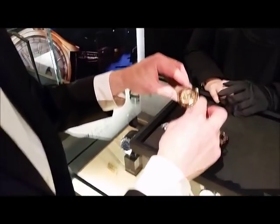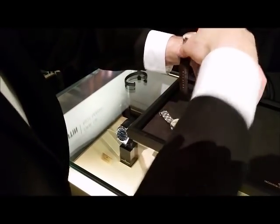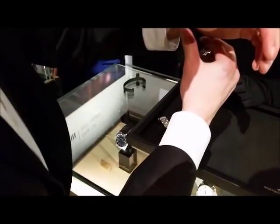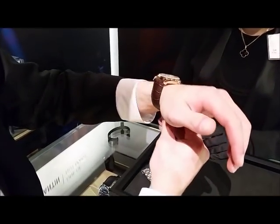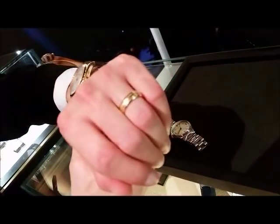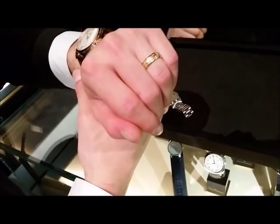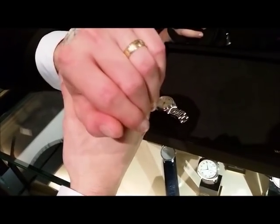Well, here's Jared trying on the more simplistic model. That is like butter on the wrist. And they're super comfortable. Honestly, like butter on the wrist. Let's take a look at that. That is so nice. What's the size on this one? They're all 40. Good size. That can fit anyone's wrist at 40.